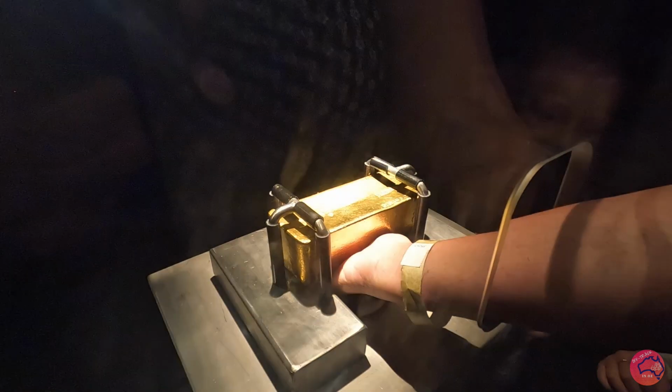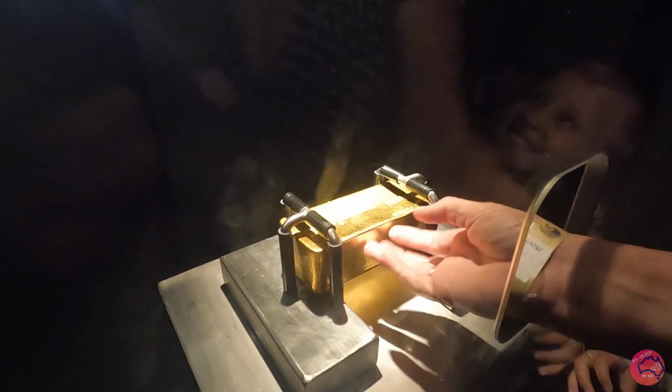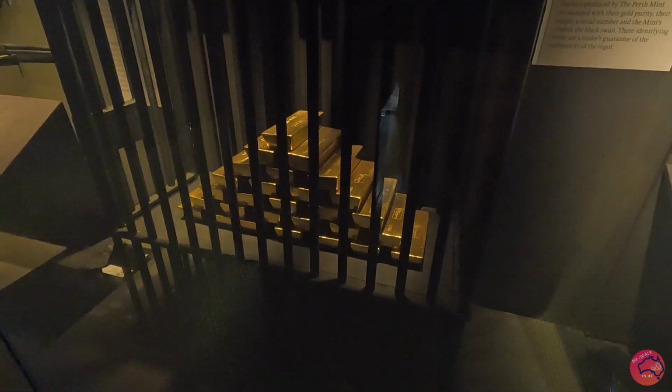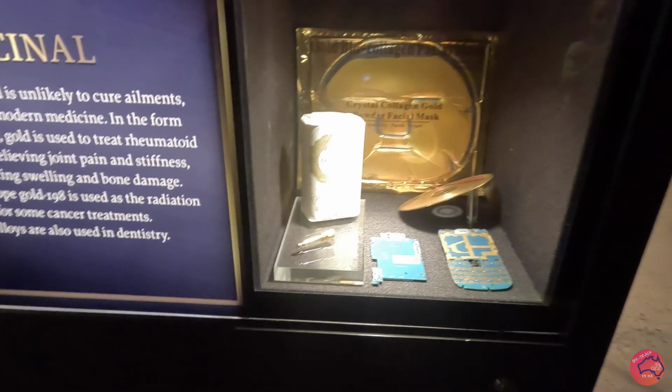Oh my god. Wow. Feels good, doesn't it? Wow, that does actually feel nice. Feel how nice that looks. You can move it. Did you count how many bullions were in here? Yep, that's one of the questions. Yeah, we already counted that.